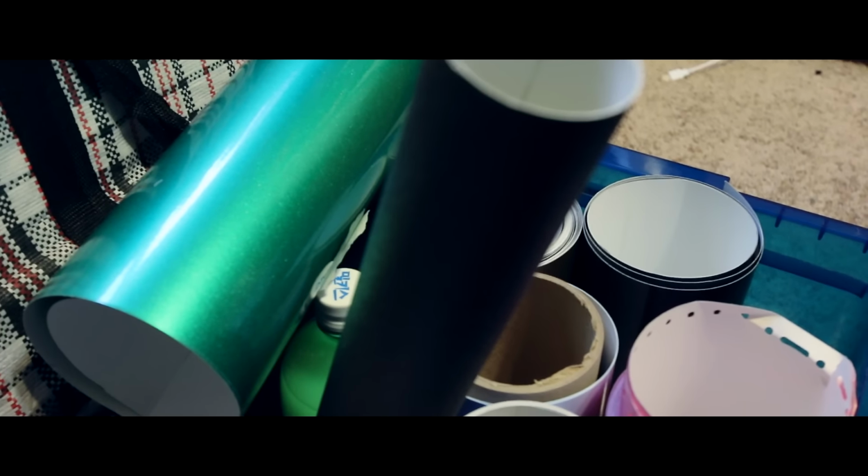This place is just fascinating, man. First of all, I'm getting high off the fumes. I kind of like the smell of paint.